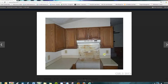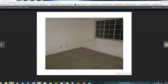So what we're going to do is we're also going to come in, we're going to put in new knobs on the cabinet doors, kind of make them more accessible, more friendly. You put in a new backsplash, it looks like, along with the countertops, a new stove. So all these are things that we're going to be putting onto our checklist for our rehab.